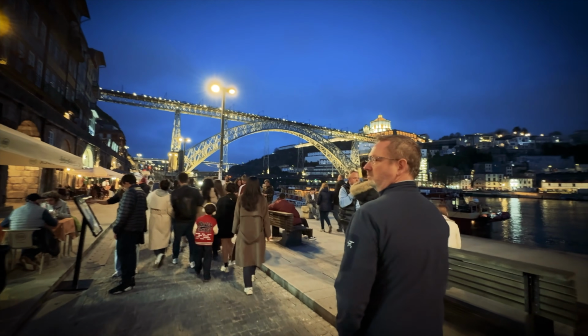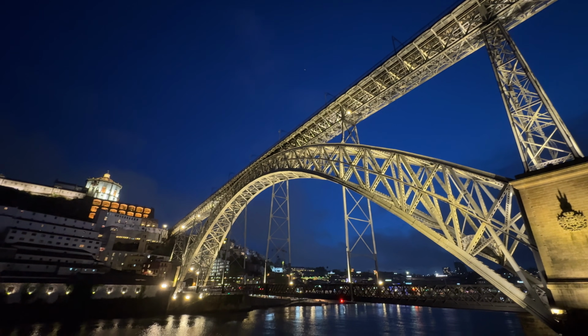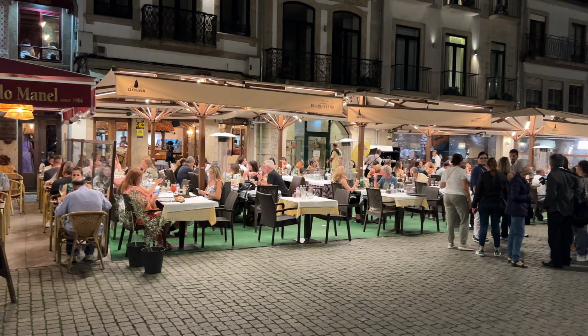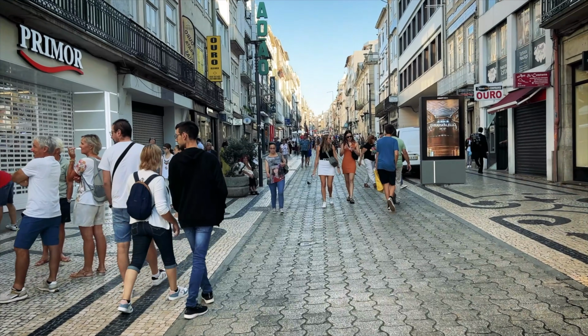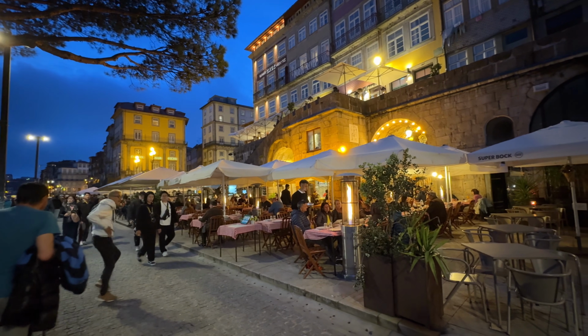Now, after that, it's a great time to go and grab yourself some dinner. You're going to be right down there on the waterfront, so pick another restaurant on the Ribeira that you didn't go to for lunch, or you can eat over in Gaia, or you can go up to Santa Catarina, which is the walking street that you were at earlier, which is full of different restaurants, lots of different choices there. There's dining everywhere, so you'll have no shortage of choice.